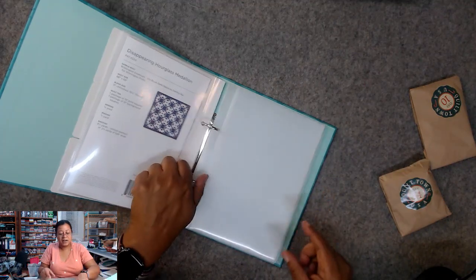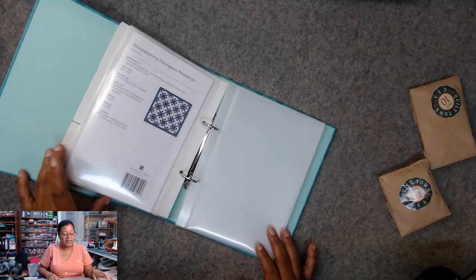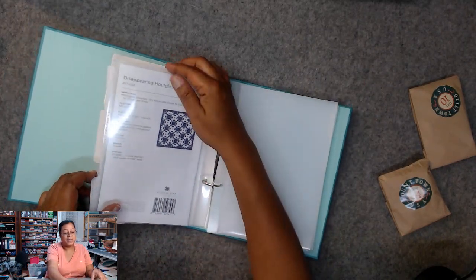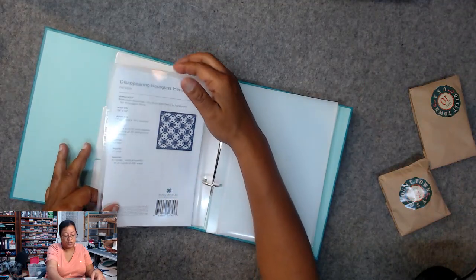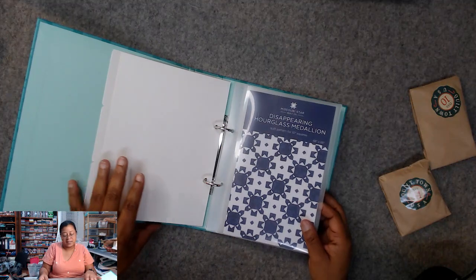I have a lot of Missouri Star patterns. Some are like this, some are in different forms, but I have a lot of patterns in this format in general. It would be nice for me. I think I can squeeze 2 in here. If I can have 1 on each side and get 20 patterns in here, I think that might be nice.